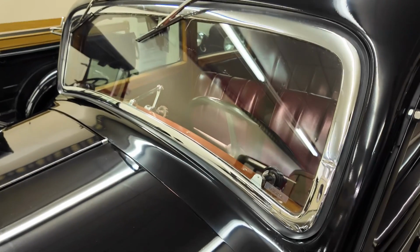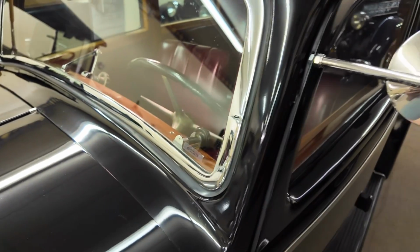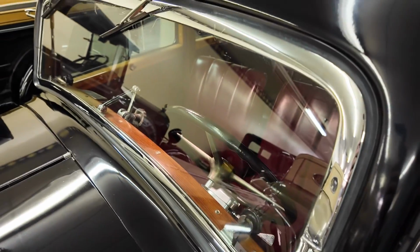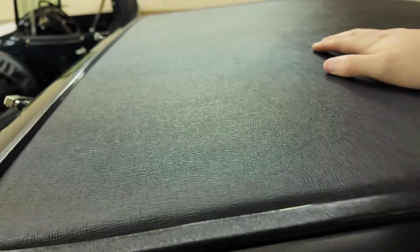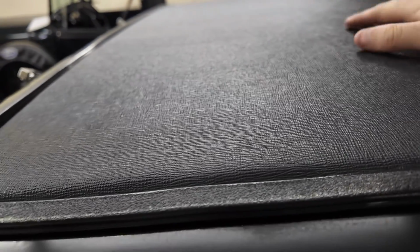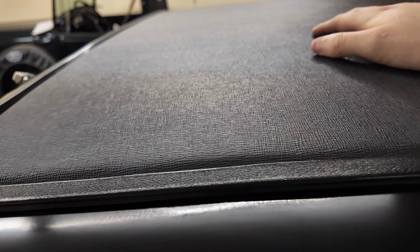Single piece windshield with, looks like it's either nickel or chrome. Might be nickel. This car does have drip rails. And notice it's not a full steel roof. It has the chicken wire in there. The reason for the chicken wire is because they hadn't figured out how to make a full steel top yet.